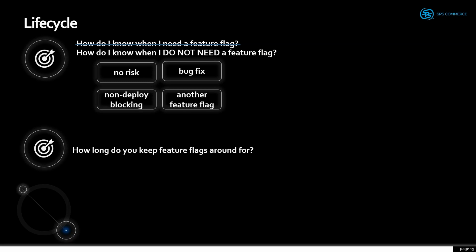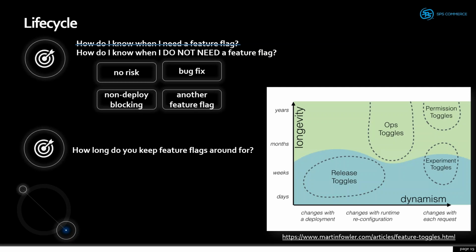Another important question is, how long do you keep feature flags around for? This goes back to some of the questions there about expiration, etc. And I'll just straight up pull up this chart from Martin Fowler, who provides a great illustration of the longevity and how dynamic they are. So our release toggles are the most used examples that we generally see of releasing that business feature. Your goal after it's released and after you have everybody kind of on the flag and it's not even being used anymore, is to get rid of that code right away. We'll talk about that more in a minute.